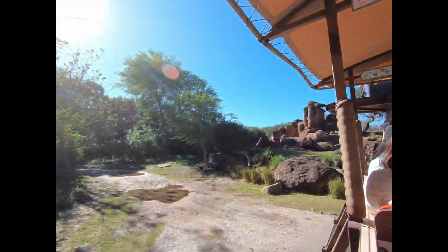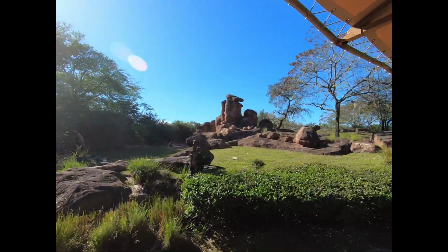Well, there are rocks around the corner here known as the Kopjes. Hopefully we'll spot more wildlife out here in the Kopjes today.